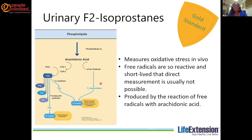And they're so reactive, they're short-lived, so it's very difficult to measure, but these F2 isoprostanes are produced in a cascade that I'm sure many of you are familiar with. So many of you, I'm sure, take omega-3 fats, and we'll talk about omega-3 fatty acids in a moment.